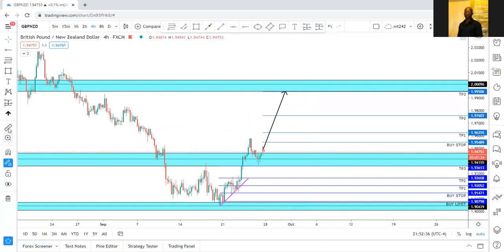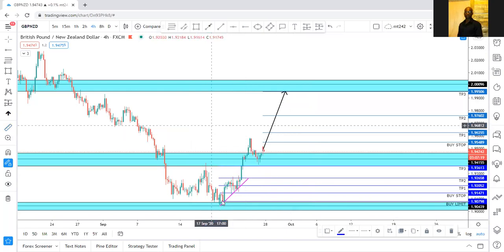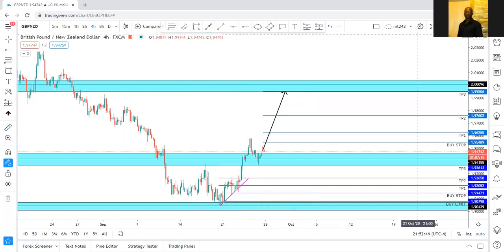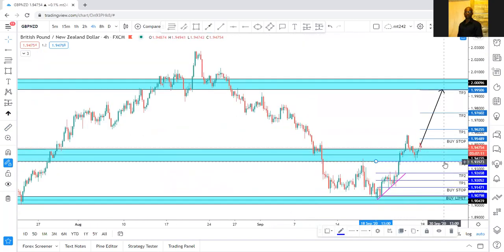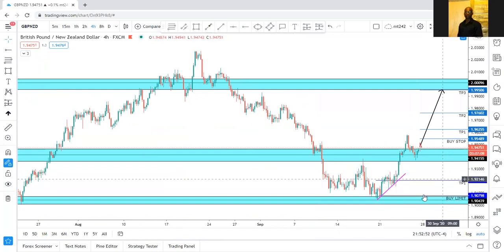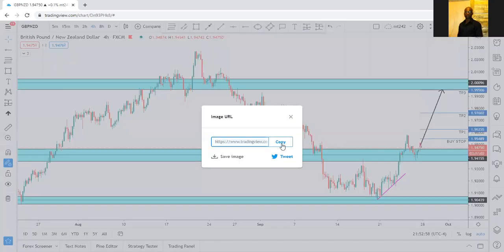This is how it played out last week. I think we went up from TP2 to TP3 for 100 pips. This is GN. GBP and DB.